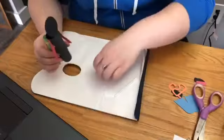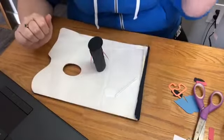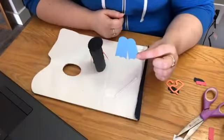There we go. There's his arms, or her arms. And how we put our flippers on. So here's the flippers we have here.